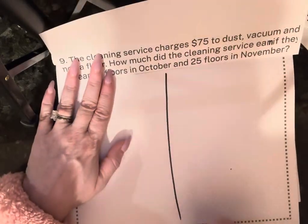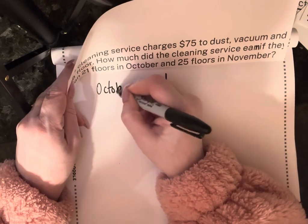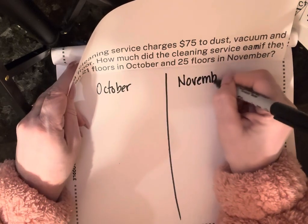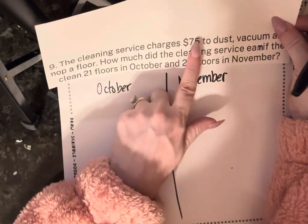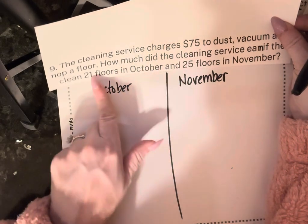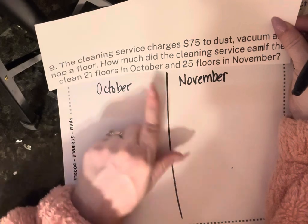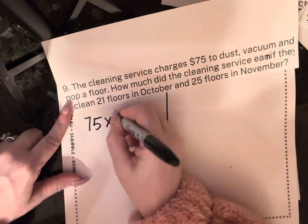Well, I know for sure I've got to split my page. So I'm going to write October, November. And my equation for October would be 75, because that's what they charge per floor, times 21, because this is the amount of floors in 1 month. So my first equation is 75 times 21.